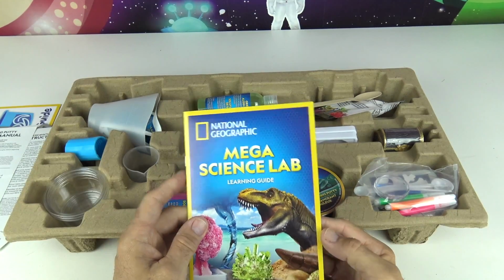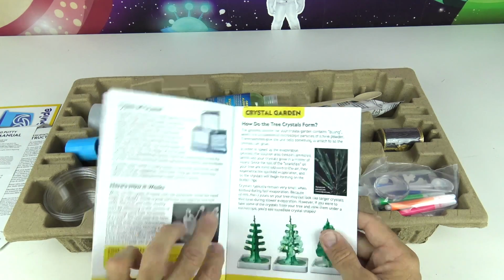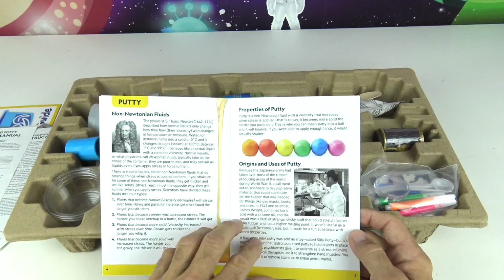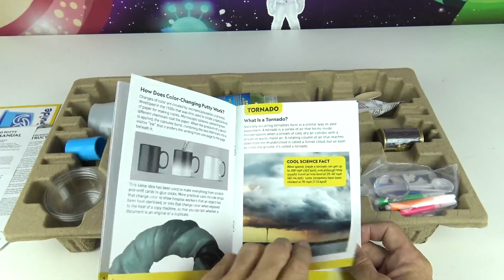Mega Science Lab learning guide. Let's see what's in here. Okay, so there's a lot of really good information in here to read about each experiment and how they work and the origins of the experiments too. So that's kind of neat. Wow, look at all this information in here.